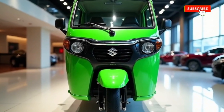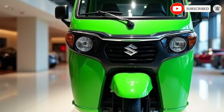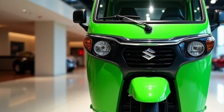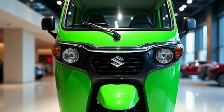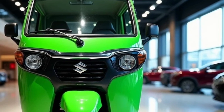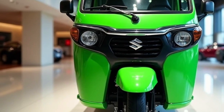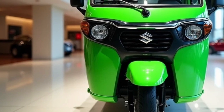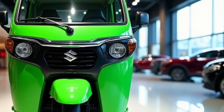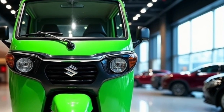The 2025 Suzuki Rickshaw is a next-generation three-wheeler designed to offer better efficiency, durability, and comfort. As an upgraded version of previous models, it brings modern technology, improved safety, and a stylish design to enhance both driver and passenger experience. With its fuel-efficient engine, ergonomic seating, and advanced features, this rickshaw is built for urban and suburban transport, making it a practical choice for daily commuters and transport business owners.